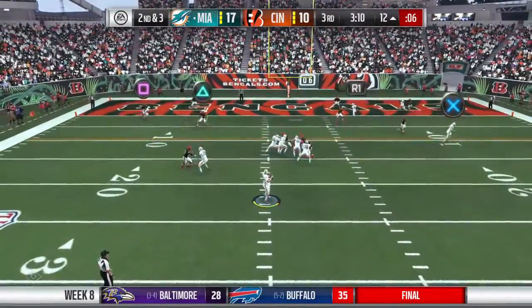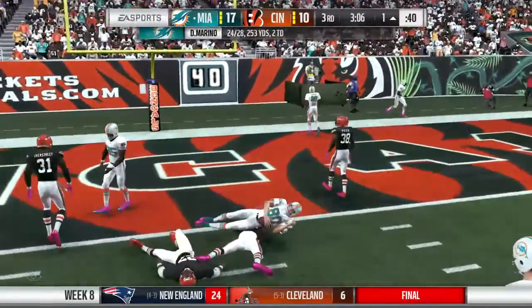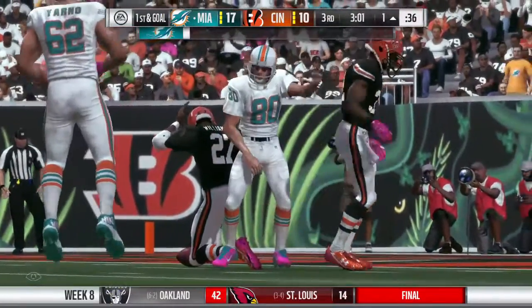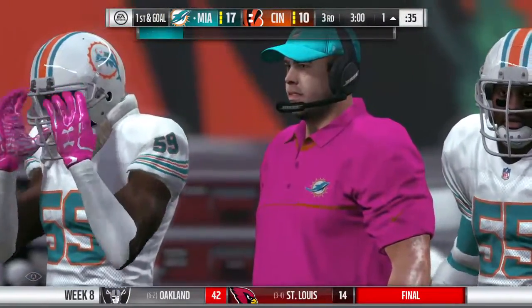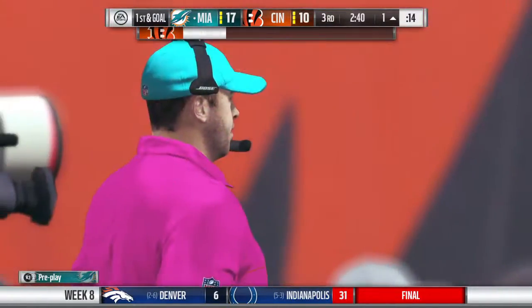Now they'll throw here out of the gun. And it is caught. And he couldn't quite get there. Tackled down at the 1. It's a good gain of 11. Sets him up first and goal. And there they went crossing route against the zone defense. What do you think of that?